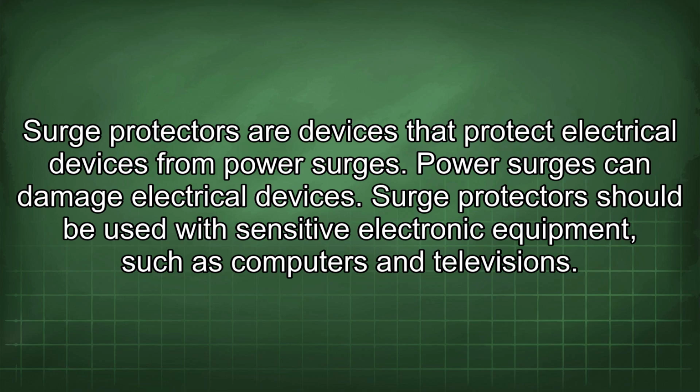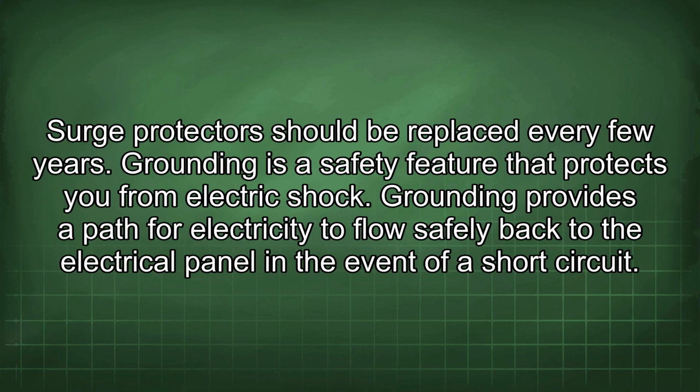Surge protectors are devices that protect electrical devices from power surges. Power surges can damage electrical devices. Surge protectors should be used with sensitive electronic equipment, such as computers and televisions. Surge protectors should be replaced every few years.